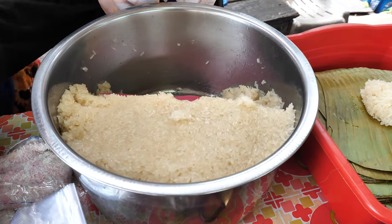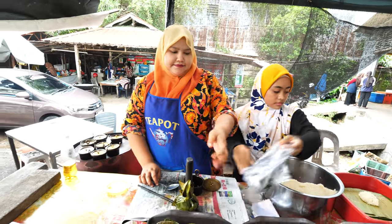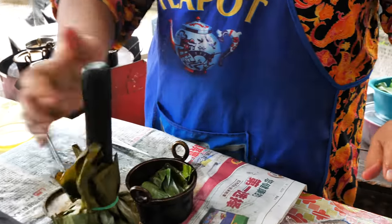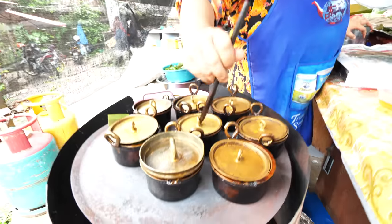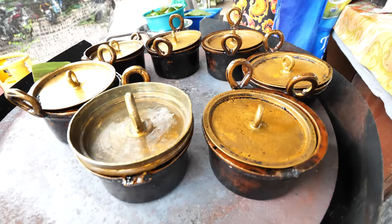Santan. Ada gula? Gula melaka? Oh, gula biasa. So it's regular gula. And look at this. Once they're wrapped up, they put in this device here and right over the flame. And they are bakar'd. They are grilled, as it's called here.